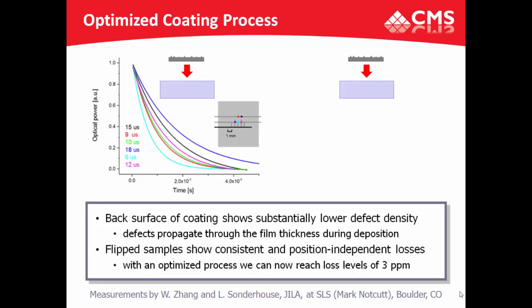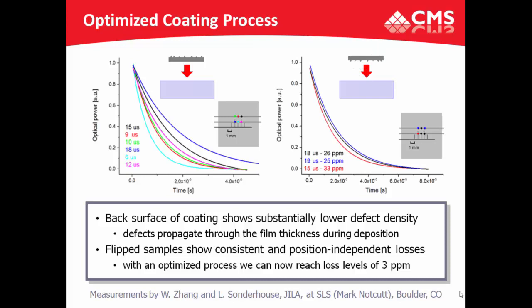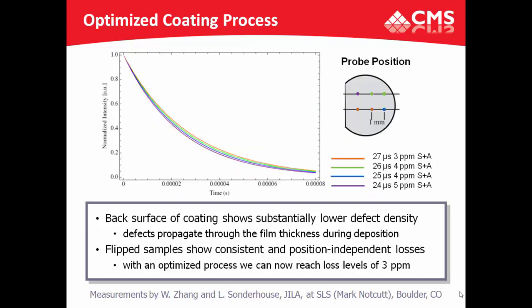The substrate surface, and you don't see the integrated defects on the backside as you come in the front. So if we take this coating disc, flip it over, and then embed the defects at the quantum interface, we can now achieve a much higher uniformity in terms of the position of the loss. We also see a large reduction in the optical loss.